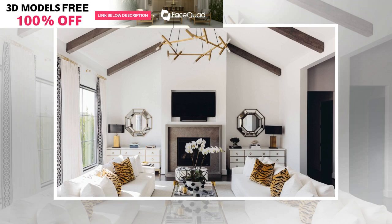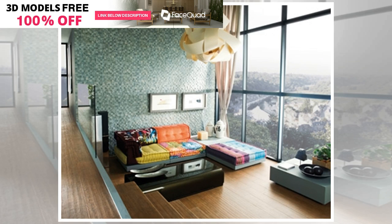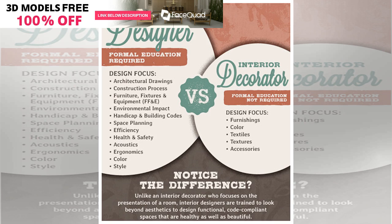What makes an interior decorator? Education. Since interior decorators generally focus solely on decorative details, there's less of a need for them to have a standardized education. Most will have undergone some sort of training program to learn about the foundational principles of interior design. Special skills. Interior decorators are all about aesthetics.